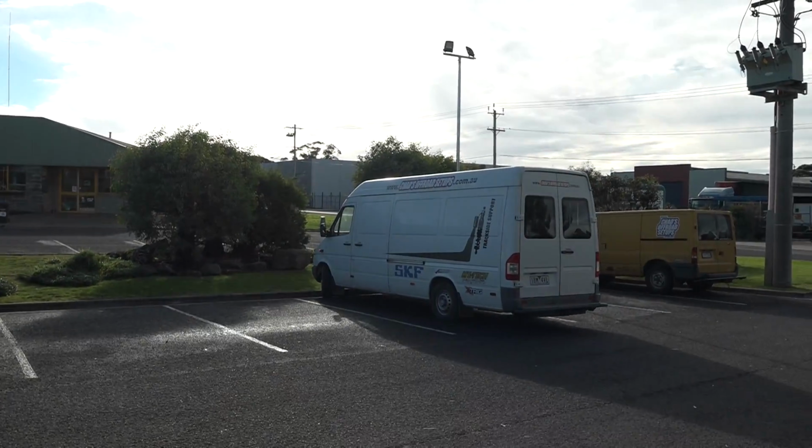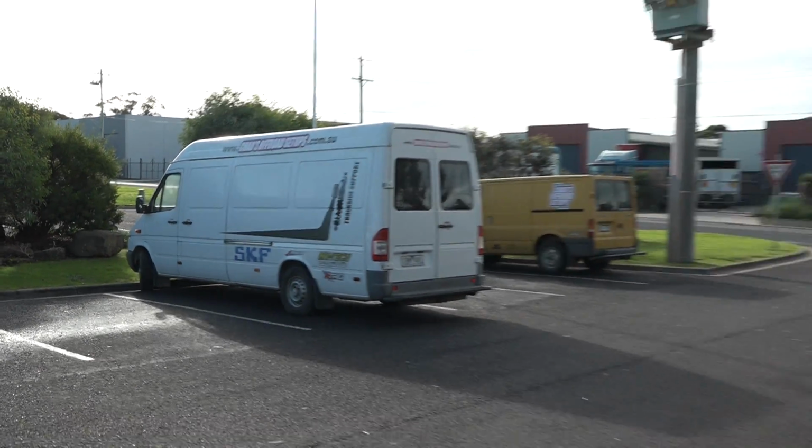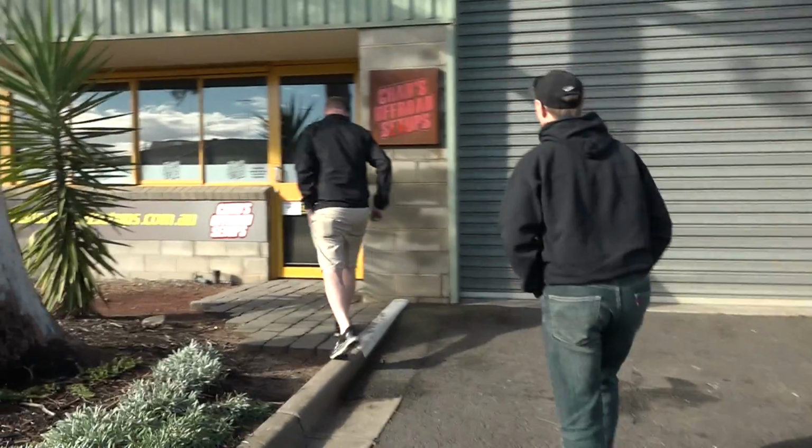I'm going to load up and I'm going to head out. You can see the van down there. That's ready. The Chedster van. All right.